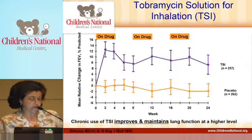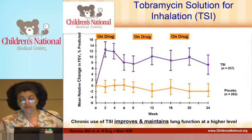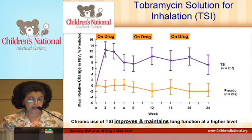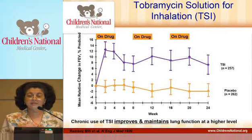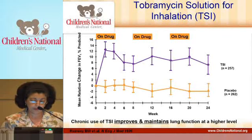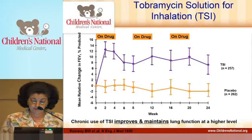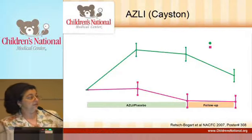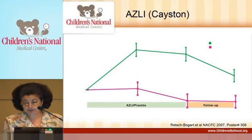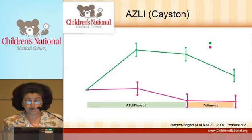Some of the medicines, you're probably very familiar with Toby or Tobramycin solution for inhalation. This was licensed in the late 90s. And what you can see here is that the patients who received the Toby, even when they were off drug and they cycled it on and off, they still maintained that positive benefit and the improvement in their FEV1 compared with the placebo. Now, the new kid on the block is inhaled aztreonam, also known as Cayston. And so this now gives us a second antibiotic that we can use against Pseudomonas.